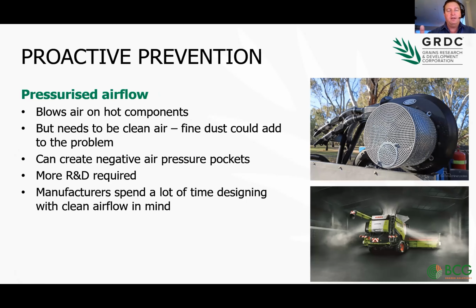And also, again, coming back to what we said before about shifting airflow, we need to make sure that we're not potentially going to create negative air pressure pockets, which then might trap dust. So just be very cautious about where that air is blowing. And as I said, manufacturers spend a fair bit of time making sure that air moves across that engine bay, if you like, and doors are all sealed up pretty tight there to try and push air exactly where it needs to be. We just need to make sure we don't muck with that too much and inhibit the original design of the airflow across the machine.